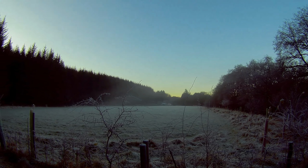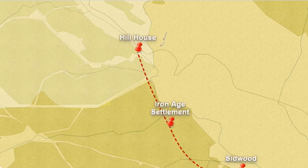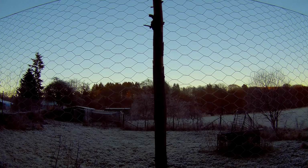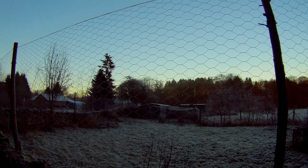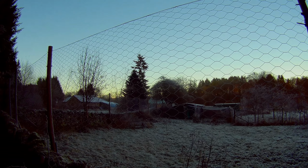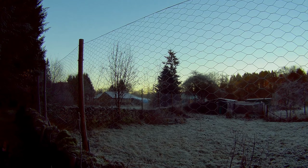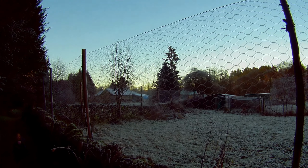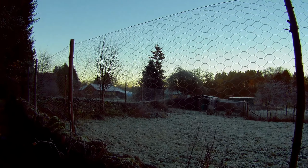Frost hasn't lifted all day. This vicinity was once the site of another bastle called Waterhead Bastle that existed in the 16th century. The current cottage is built on the site of a 19th century farm labourer's cottage that was still occupied in 1851.